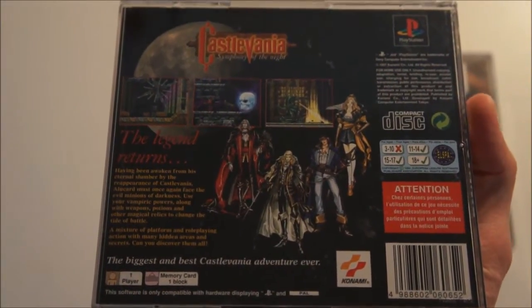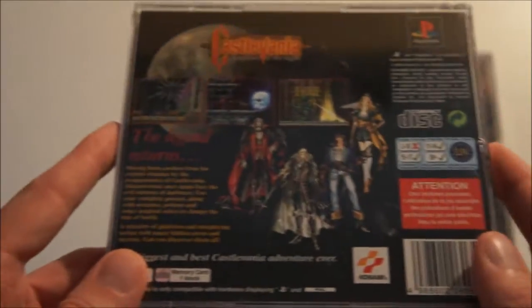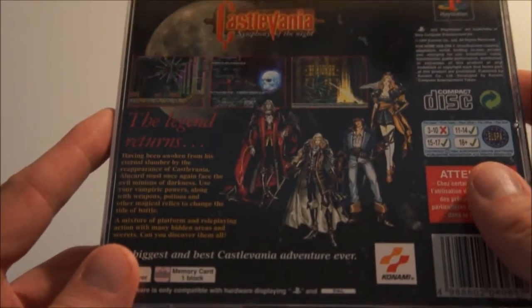Even though it's quite an expensive game, this is definitely worth having, not just as a collector but as a gamer as well. It's a classic Metroidvania style game where you go through the castle, get upgrades, et cetera.